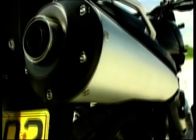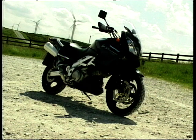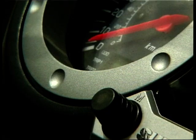Suzuki's DL1000 V-Strom is the latest entrant into the increasingly competitive big trailer market, and as such goes head to head with established market leaders like BMW's R1150 GS and Triumph's Tiger, as well as younger pretenders including the Honda Varadero and Aprilia Caponord.